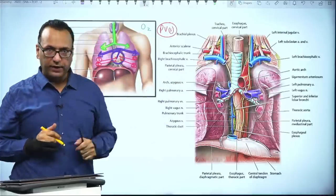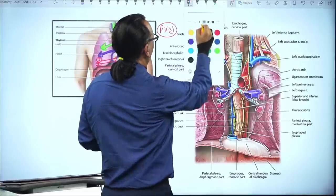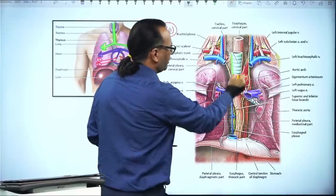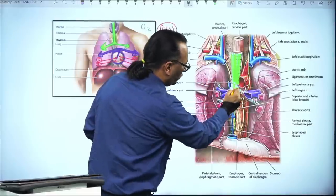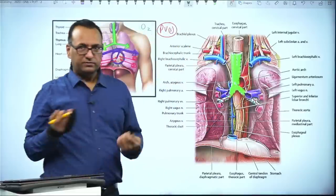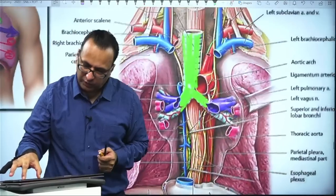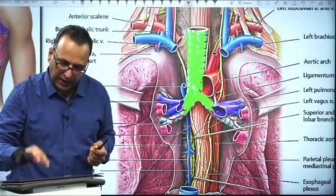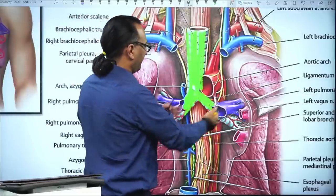Same thing I'll show here. Let us start with the trachea. As you start with the trachea, you'll find that this is the trachea which brings the oxygen into the lung, and it is dividing into the right principal bronchus and left principal bronchus. Let me zoom in on the area so that it becomes a bit clearer. As you see here, we are talking about the trachea giving us the right and left principal bronchus.